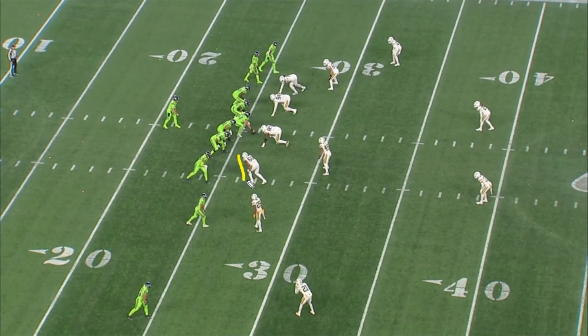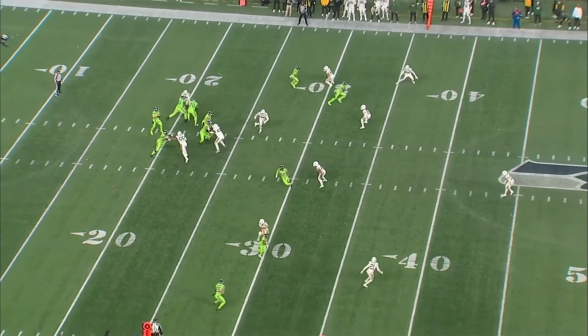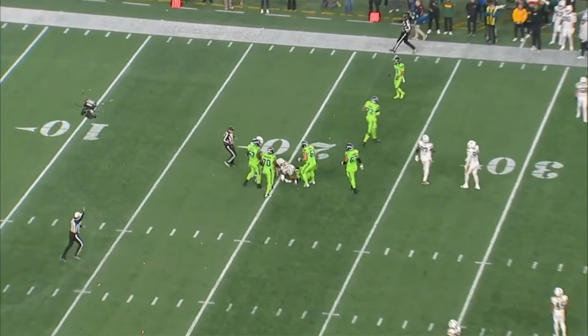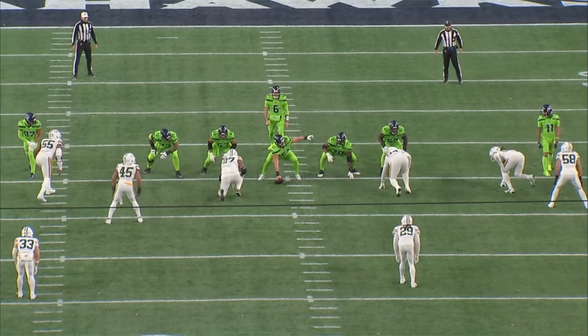All right, next 3 plays. This is what is going to be coined as the Enigbare series. Kingsley Enigbare, 3 straight plays where he is making the play. First one, good power there. Gets his hands into the chest of the right tackle there. Pushes him back, able to get the sack.